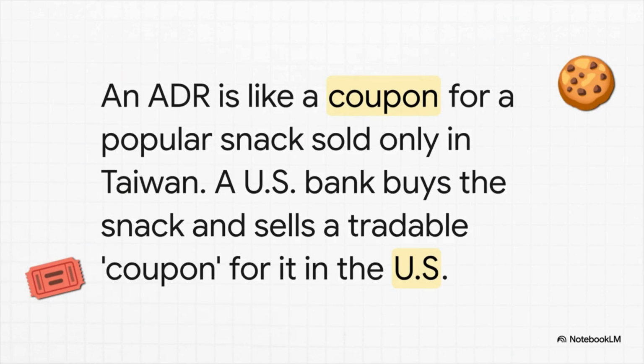I love this analogy because it makes it super simple. Imagine the actual stock of TSMC is this amazing, super popular snack that you can only buy in Taiwan. Now, instead of you having to fly all the way there, a US bank buys that snack in bulk, and then it sells you a snack coupon here in the States. That coupon, that's the ADR. It represents the real deal, but you can trade it super easily at your local store, which in this case is the New York Stock Exchange.